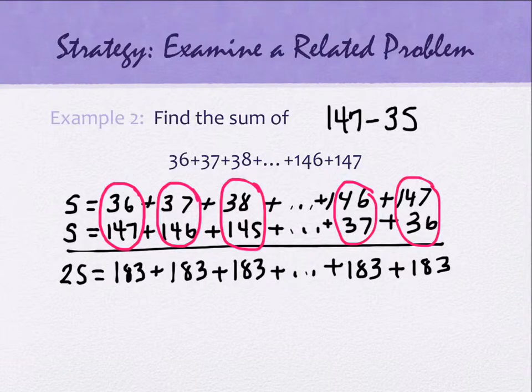How many numbers would that be? 147. We don't have any problem when things start with 1. That's very clear in our minds. 147 numbers. But we don't have the first 35 numbers, do we? We don't. Our list doesn't have those first 35 numbers.